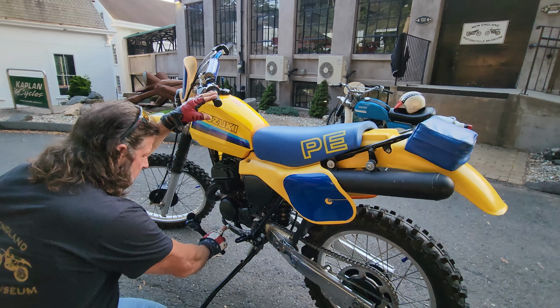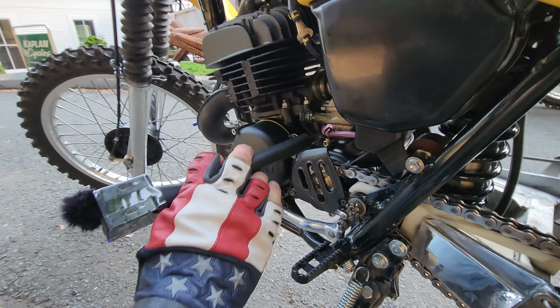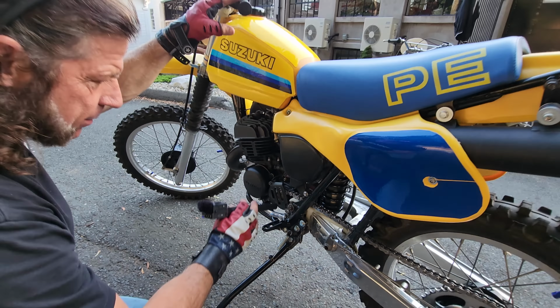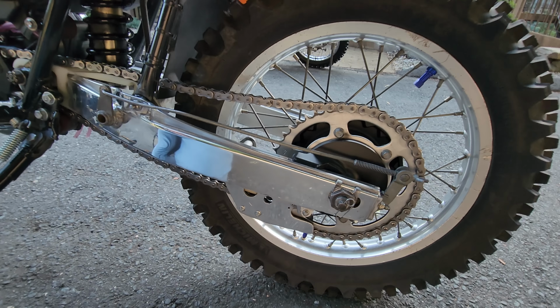You can see the shifter looks to be in brand new condition. The engine case cover, the countershaft sprocket cover. Usually the chains would fall off and damage everything, and very rarely do you find them like this. Has a new chain slider and a new chain slider back here in the chain guide. And even the chain guide was polished.